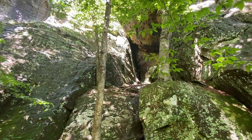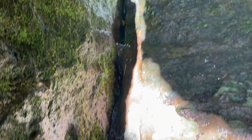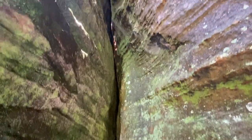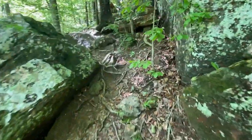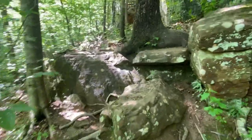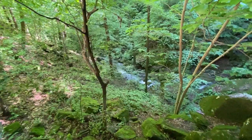At this point, I heard a trickle up in that area, so I decided to investigate. After this, you continue on around the bluff a little bit further, and soon you'll round the corner and find the waterfall. This is some of the trickiest part of the trail, especially going right down to the waterfall.